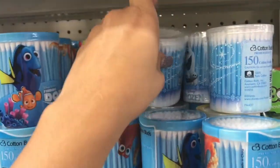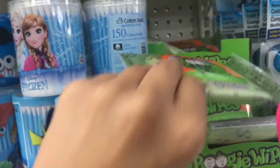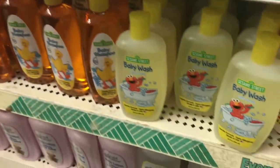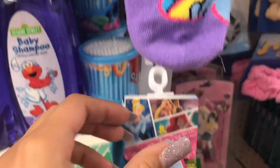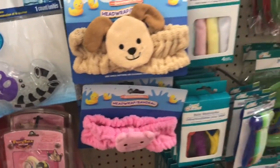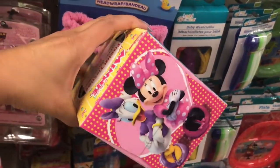Look. Laura, do you need some of these? Huh? Boogie wipes. Nope. Elmo baby shampoo, Elmo lotion, Elmo body wash. And a little emoji. Oh, the socksies. I want. Bye, Felicia. Oh, that's cute. I like these facial wipes.